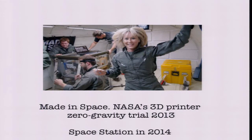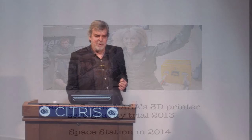Which brings me back to that replicator. Well, a little while ago, NASA took a 3D printer up into space in the famous Vomit Comet as a trial, and it went very well. And next year, they're taking one up to the space station to make parts, spare parts, and to make tools. So the vision we began with of that Star Trek replicator, you know, this odd feeling that science fiction sometimes does become science fact. And that's it.